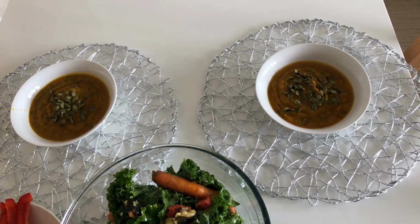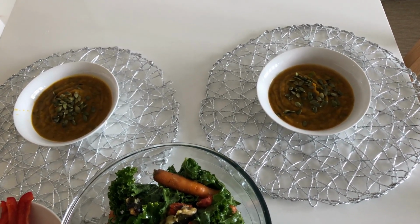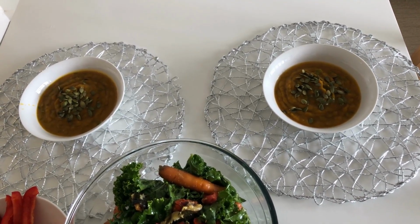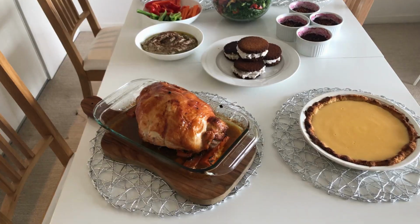And if you're looking for a lovely soup to start your Christmas day, you can't go past my roasted spiced pumpkin soup with some lovely pumpkin seeds on top for extra crunch.